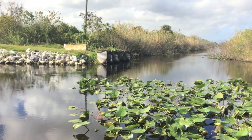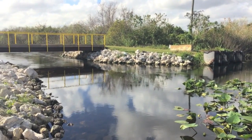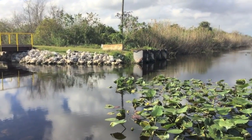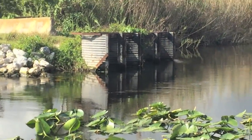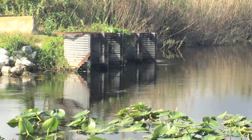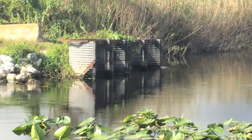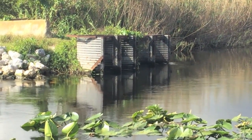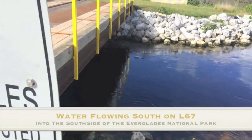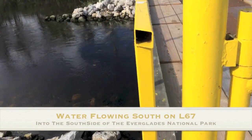These overflow pipes were located in this area and removed. When water levels would reach the height of the top of the pipe, water would flow into the pipe. They would act as an overflow and then flow water south into the canal, flowing the water into the national park. The water now is flowing at a much more rapid rate into the national park.